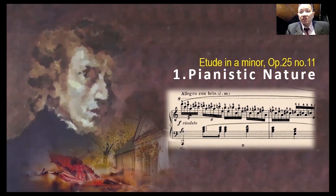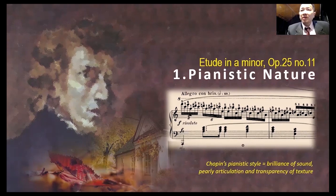In this virtuoso example, Chopin's pianistic style leans more toward brilliance of sound, pearly articulations, and transparency of texture rather than weighty sound. The two sets of Opus 10 and Opus 25 become a solid pianistic foundation for all of Chopin's piano compositions.